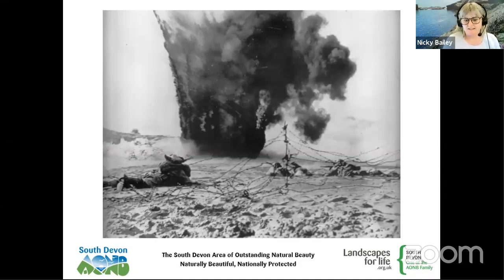The Allied commander Eisenhower felt that the men needed to be hardened to real battle conditions. So he ordered live ammunition to be used in the later exercises. It did bring about a lot more casualties on the ground, and it must have been absolutely terrifying for the soldiers who were taking part in these exercises.